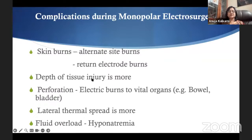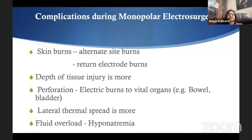In hysteroscopic surgery, the depth of tissue injury with monopolar electrosurgery is more as compared to any other energy source, because of the high temperatures, which are as high as 400 degrees Celsius, and hence there is a risk of perforation and also electric burns to vital organs like the bowel and the bladder. Also, the lateral thermal spread to the surrounding endometrium is more, hence causing scarring of the endometrium.